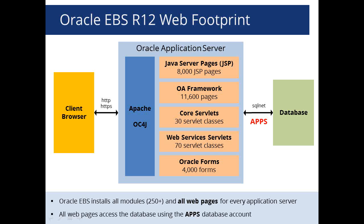So if you just deploy your internal application server on the internet, you're deploying Oracle Student System, even though you haven't configured it, licensed it, or done anything else to it. It's still available. Those web pages are there. And so if there are security vulnerabilities that happen to be in it, such as in the Oracle Student System, I'm just picking on that, but it could be any module, those are exploitable.